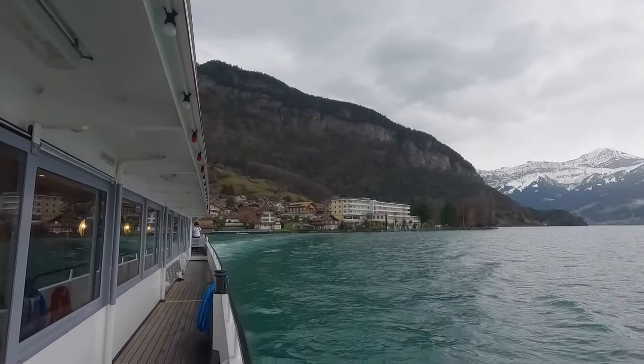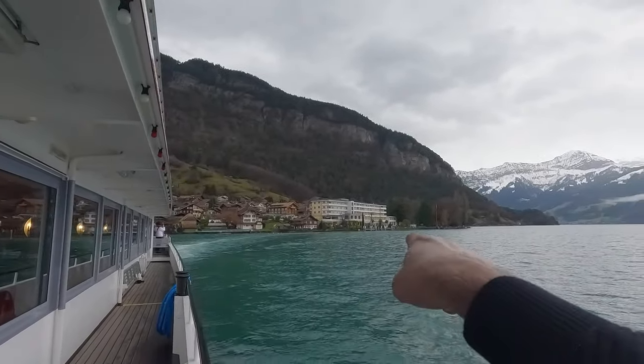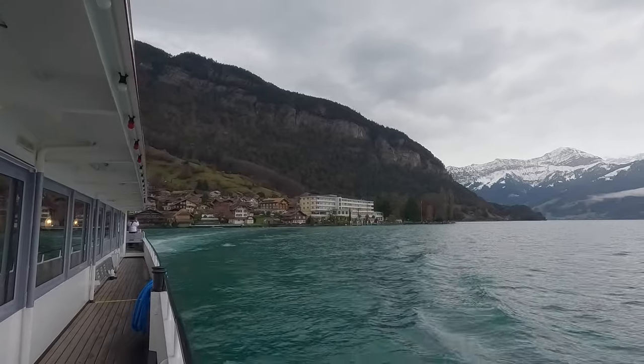See that little village nestled amongst the trees? That's Merligen, our temporary farewell.